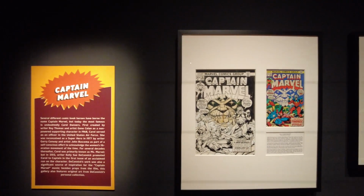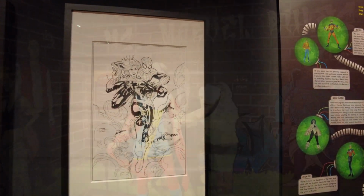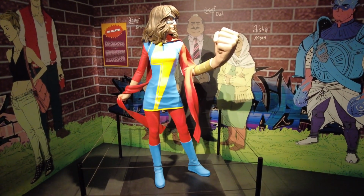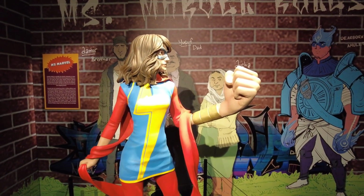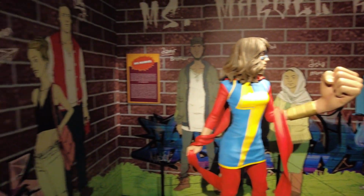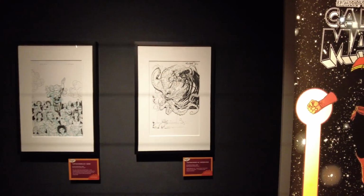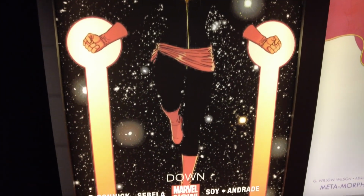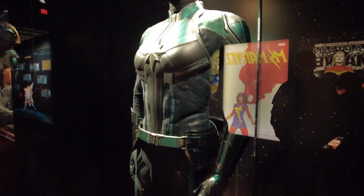Over on this side, Captain Marvel. Captain Marvel, not to be confused with Miss Marvel, an upcoming TV show that I believe is going to be on Disney Plus. I hope it's better than it looks, because it does not interest me so far. Over on this side, Captain Marvel's original outfit before adopting the red, blue, and gold.